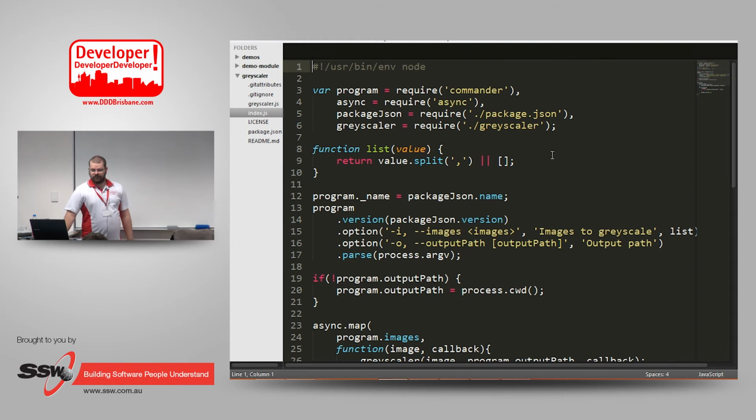To make that available on the command line, we do this magic at the top, which probably doesn't mean a lot, but all that does is say to the Node runtime, to the command line, this is where Node is. Go and get it. And that's the same on Mac, Windows, or Linux. That's all over the internet. If you ever need it, copy and paste. You never need it again.